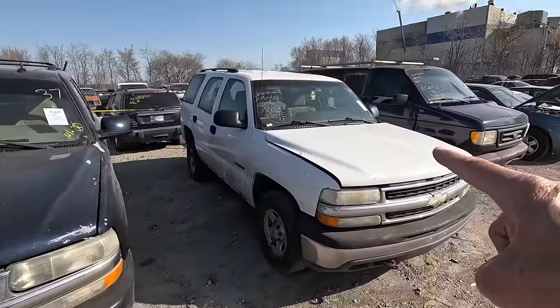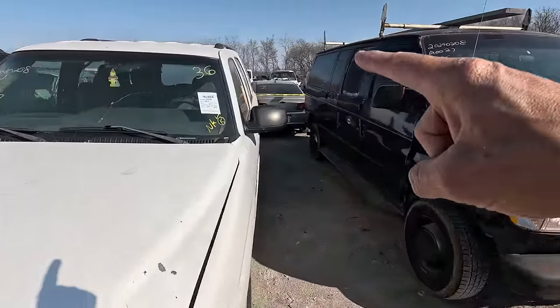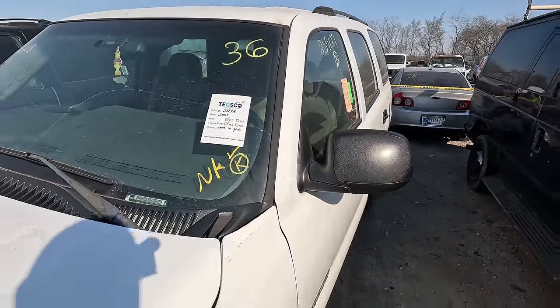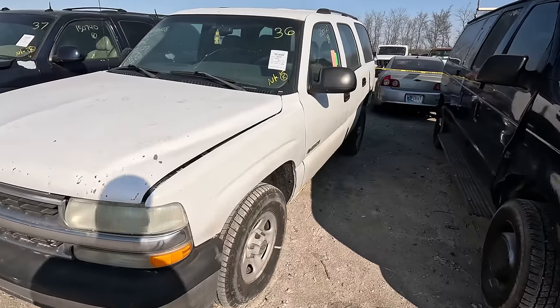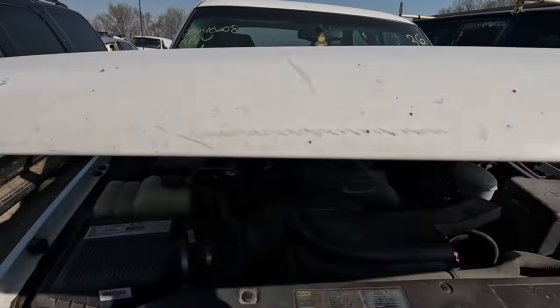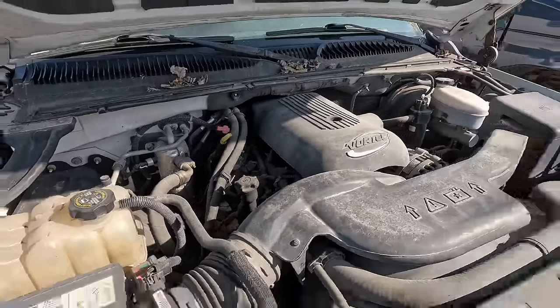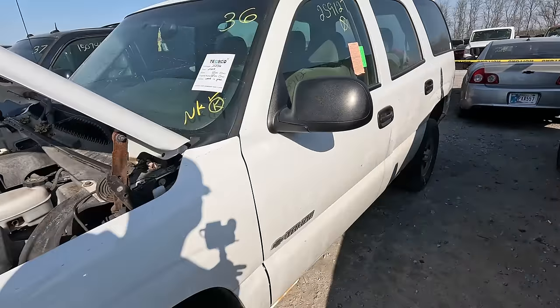Another Tahoe, no catalytic converters on it, and it has 212,000 miles on it, which is still pretty good. That one runs and it went into gear as well. Is this a two-wheel drive Tahoe? If it's a two-wheel drive, I don't think it'd have the 4L80 in it. It'd probably have a 6L80. Let's look under here real quick.